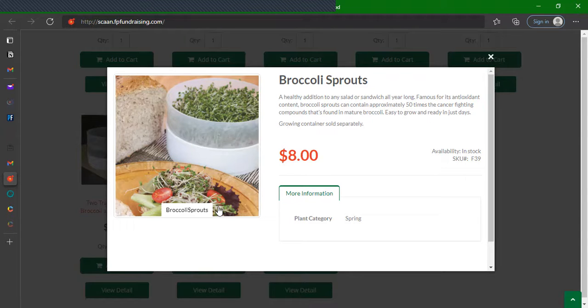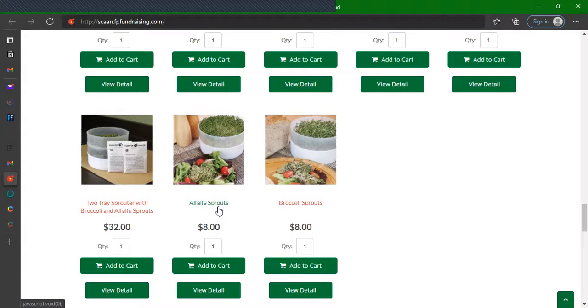So they have broccoli, and they have alfalfa. And this website here is also doing a 2-tray sprouter with the broccoli and alfalfa sprouts. So if you don't have a container that you can grow these things in, you still have the option to buy it here and get your seeds.